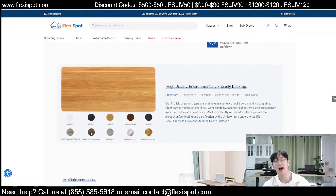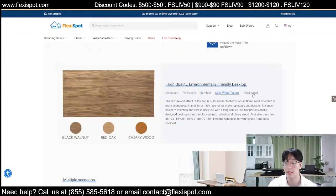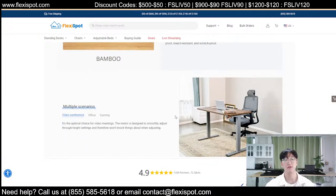Alright, so we have a high quality, environmentally friendly desktop. Our 1-inch thick chipboard tops are available in a variety of solid colors and wood grains. So I've got chipboard, fiberboard, bamboo, solid wood texture, solid wood, but as we say, we really recommend the bamboo desktop. And now it's available for multiple scenarios, obviously video conference, office, and gaming.